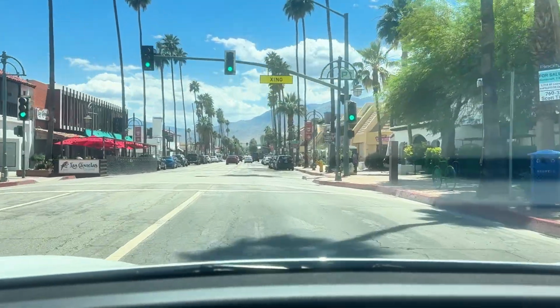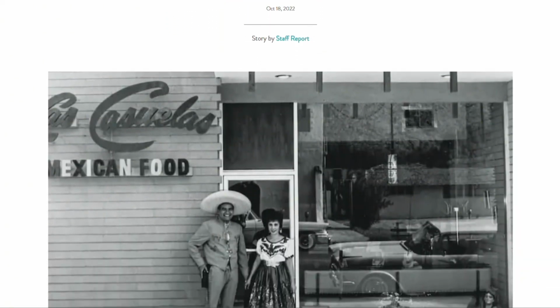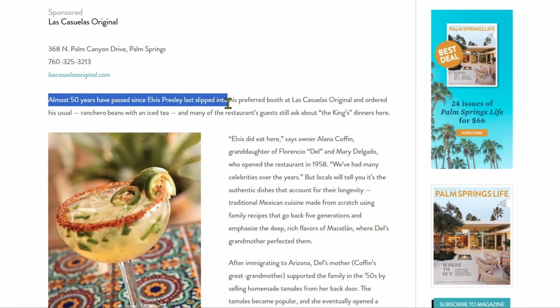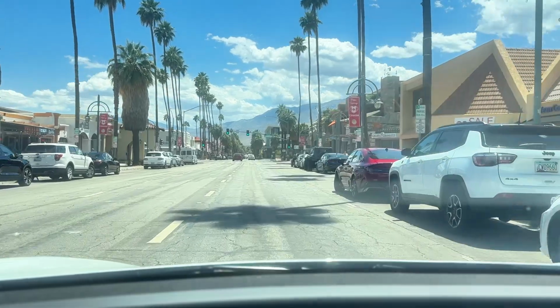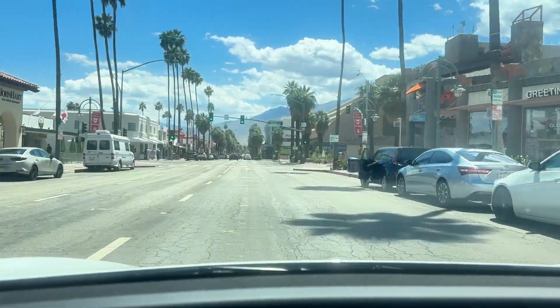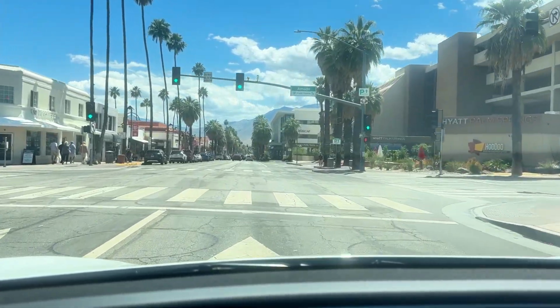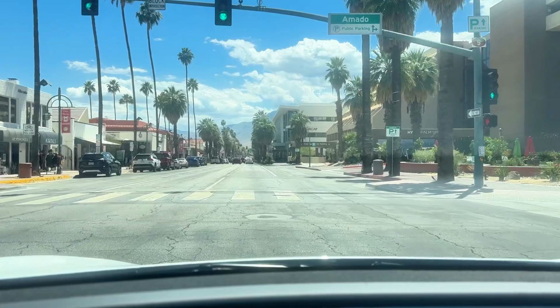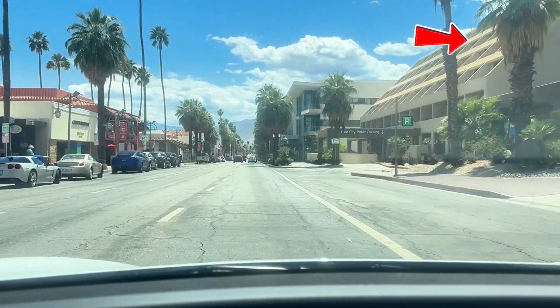Just passing by the Las Casuelas, the original Las Casuelas, since 1958, I believe. A lot of old buildings through here. Nothing has really changed in this general area. This is Old Palm Springs, and then we're passing the Hyatt, historic Hyatt. This is where my brother and his wife met.